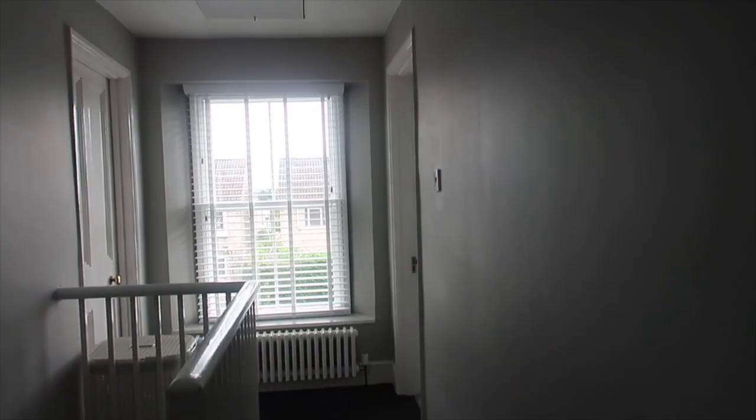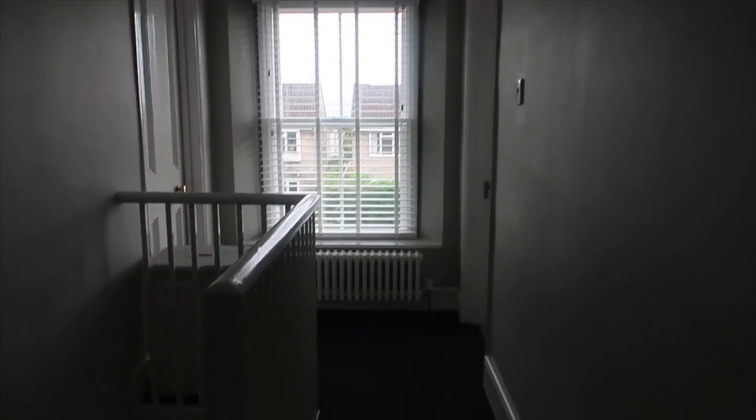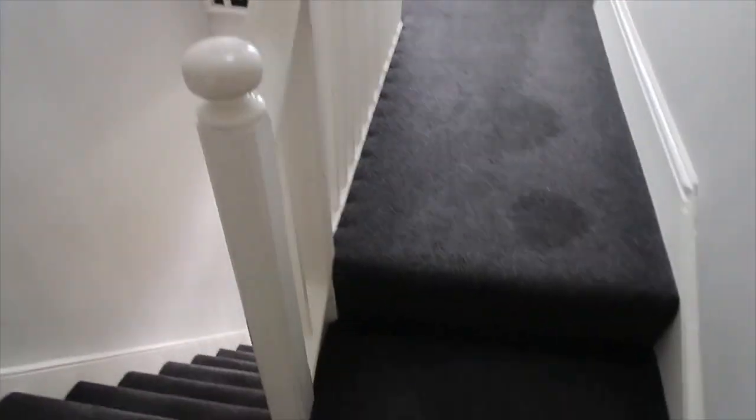So this is our hallway, nothing spectacular about it at the moment. This will all drastically change. I think here is going to be the new bathroom, and then all of this out here is going to be two new bedrooms. So it's all going to change.